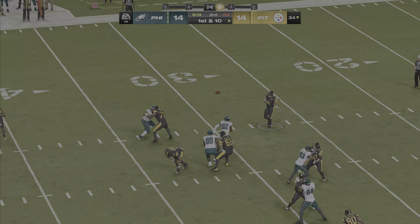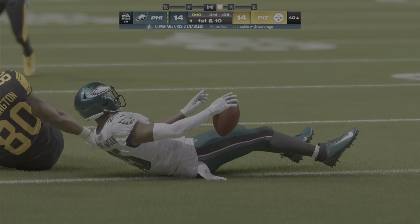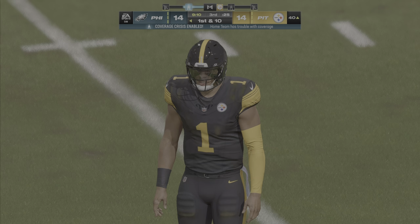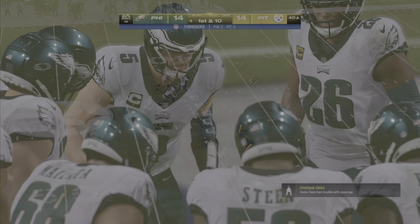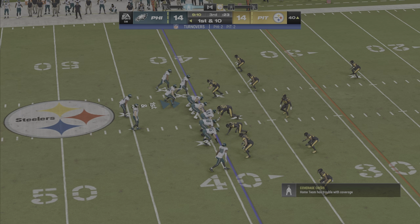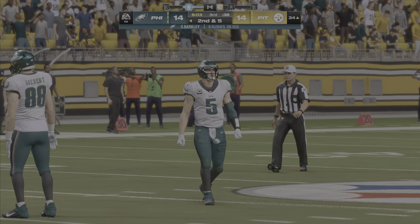Now Fields. Oh, the turnover fest continues. Here's another interception. Chauncey Gardner-Johnson with a pick, and to the 40-yard line, that's where the return stops. The good old days. They'll try and get this run game going. This is Barkley, and on the stop, DeMonte Casey.